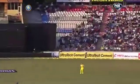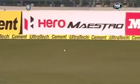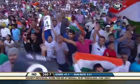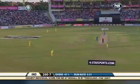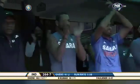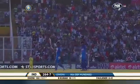98 now with that boundary. Don't think he quite middled it. Sliced it. Low full toss. But he still got a boundary. Yes, he'll be anticipating as to where Faulkner might bowl. He's looking to bowl outside the off stump. We've seen at times, and looking to bowl full. He gets some bat on it. 100 for the Indian captain. And once again, when his team needed it, he's got the runs.